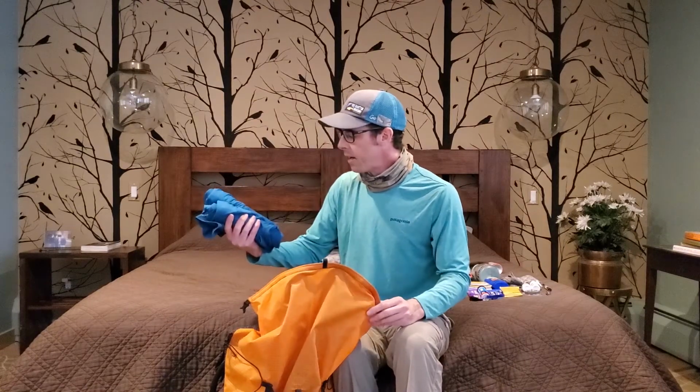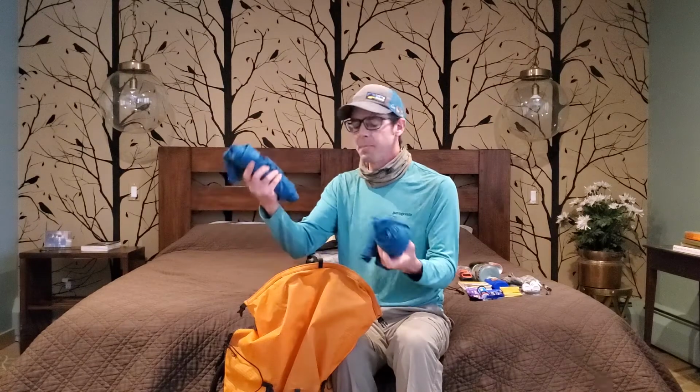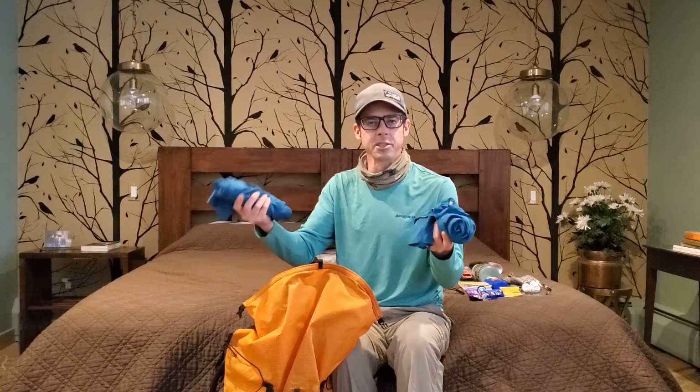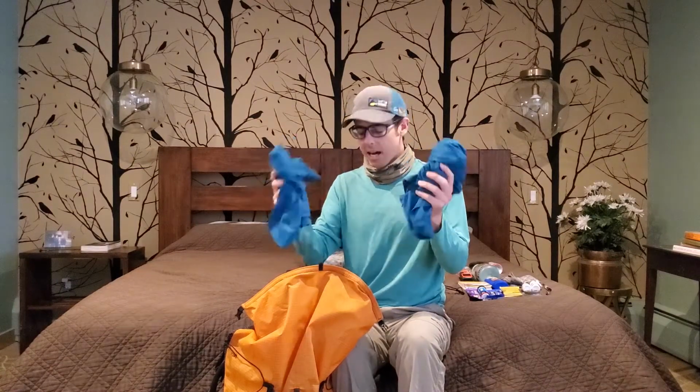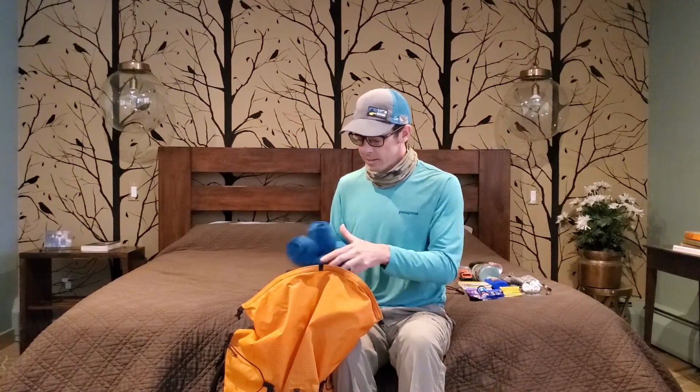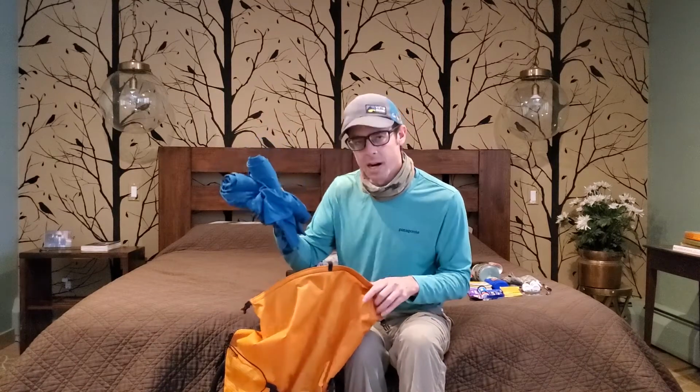And then I've got a thin pair of thermal underwear. I like wearing these inside the sleeping bag at night, so that way I don't get my sleeping bag oily or dirty. So that way I never have to wash my sleeping bag, because if you ever wash your sleeping bag, I feel like it never regains its loft that it once had, even if you use the special down detergent. So anyway, I like having some thin thermal underwear for sleeping in.